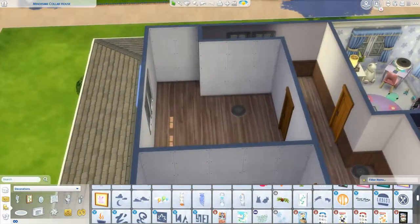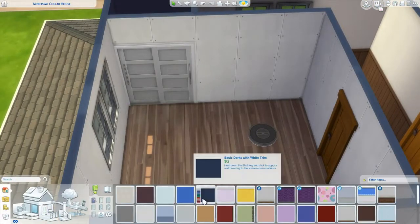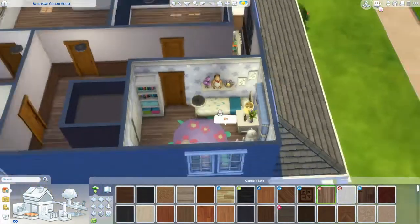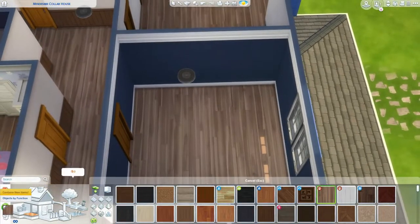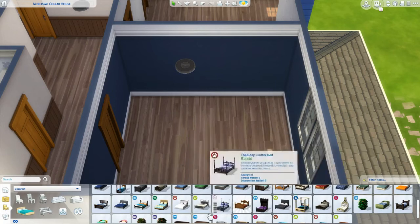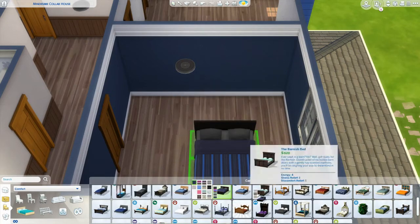And then moving on to the teenage son's room, I start by putting a closet over here. His room is a little bit more messy, and I think that's why I love to do teenage boys, because I love to make their rooms just look really messy. Oh, I also did go back and put hardwood floors in their bedrooms instead of the carpet. I don't know why, I just felt like it looked a little bit better.